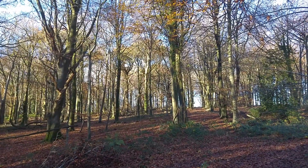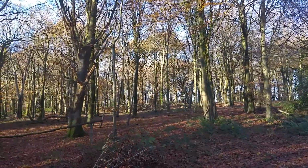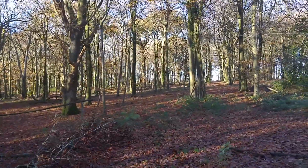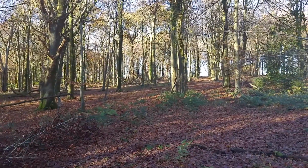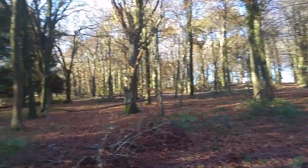So we're about at the top of the hill now, and there's a fantastic mix of trees up here. As you can probably see, some of them planted in a very straight formation, forming alleyways.